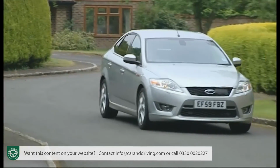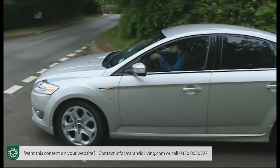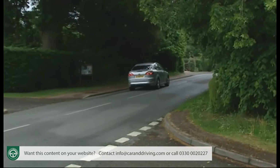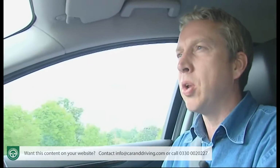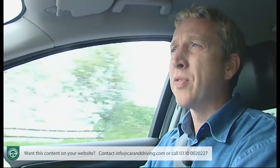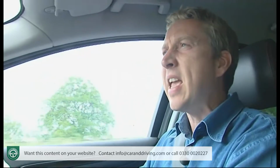Here's where Ford's most recent engine changes have really paid off. The 2-litre TDCi 140 PS variant that most Mondeo customers choose now returns 53.3 miles to the gallon on the combined cycle and 139 grams per kilometre of CO2. Now, those improvements over the original version of this car will save you around £135 on your tax disc, because it's come down from pricey vehicle excise band G now to band E.